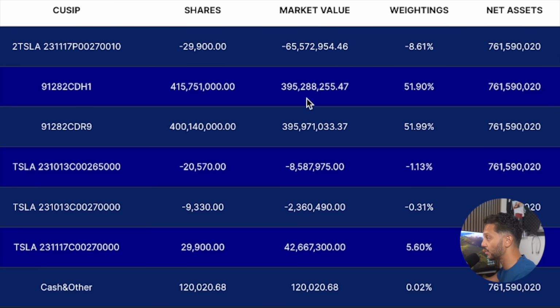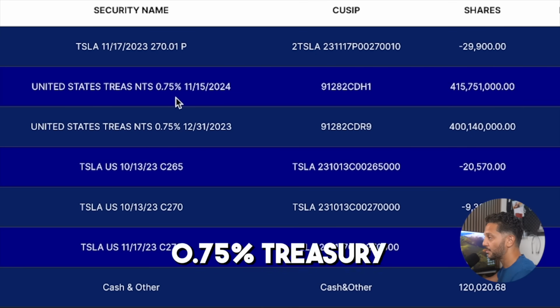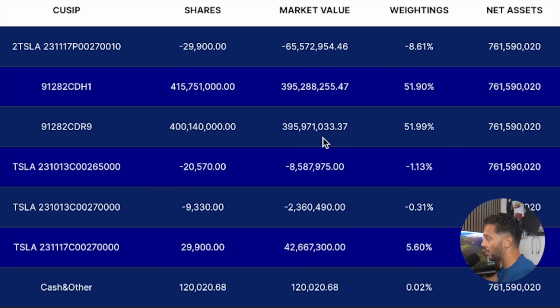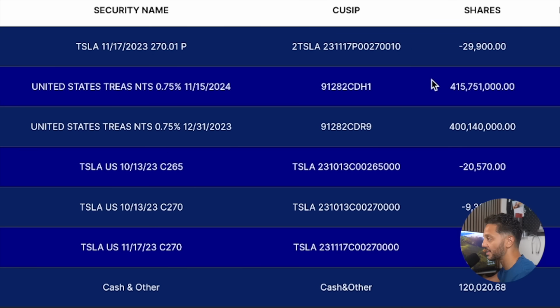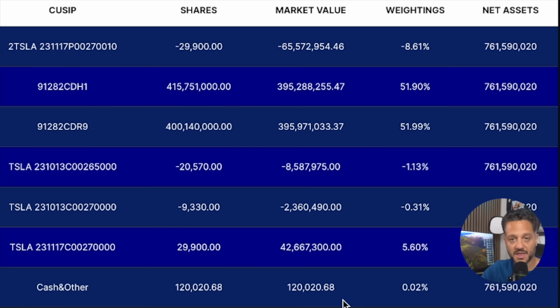Here you could see that it holds almost 400 million of the November 15th, 2024 0.75% Treasury and almost 400 million of the December 31st, 2023 0.75% Treasury. We're going to talk about why that is. Then it is short a couple of calls, the 265, the 270, and it is long the 270 calls expiring November 17th, and just a little bit of cash at 120,000. That's all that's in this ETF. That's it. There's actually no Tesla to be found.